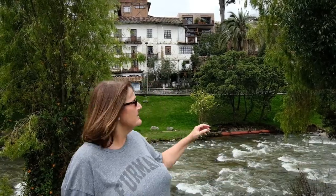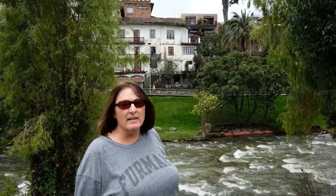Hey guys, we're coming to you from Cuenca, Ecuador, and pardon all the traffic noise, but we're at a busy intersection, and in case you haven't noticed, there's a river right behind me, and in fact, we're living by the river. Not in a van by the river, but in this Airbnb right up there, the brick building with all the pretty flowers. We've really liked our Airbnb. It's 2 bedrooms, 2 baths, 2 patios, and it's actually pretty quiet considering all the noise around here.